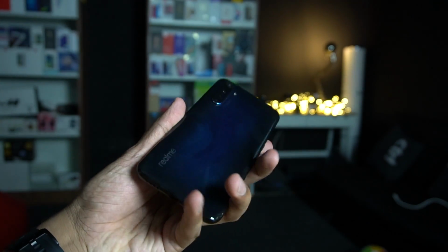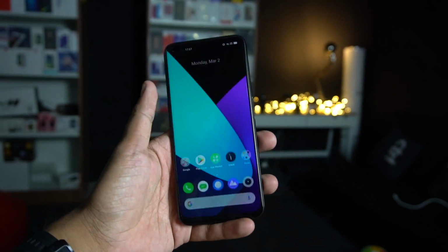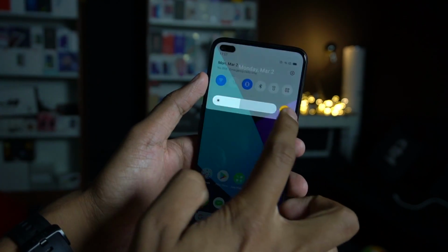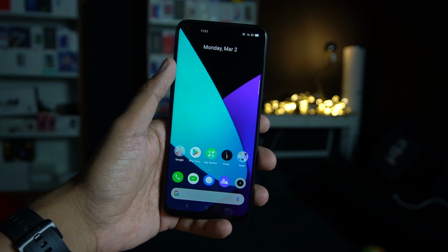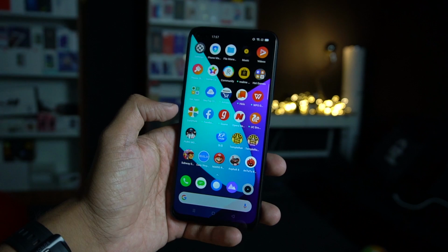This is the Realme 6 Pro that comes with a different kind of design, but what is important internally is the Qualcomm Snapdragon 720G chipset. 720G is the gaming chipset which comes under the 730G, which was already present in the market with phones like the Poco X2, the Realme X2, and also the Redmi K20, and those phones did quite well with gaming.